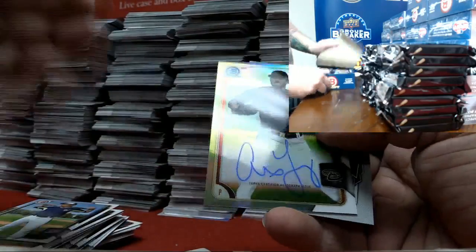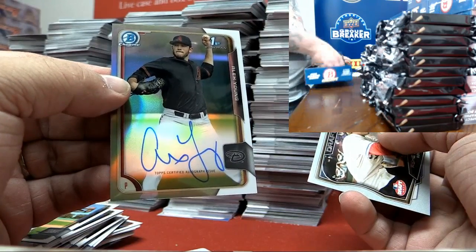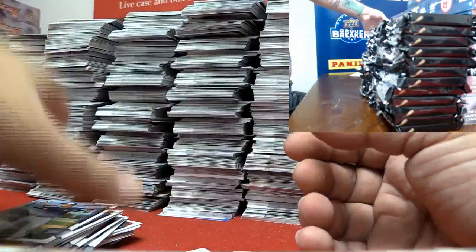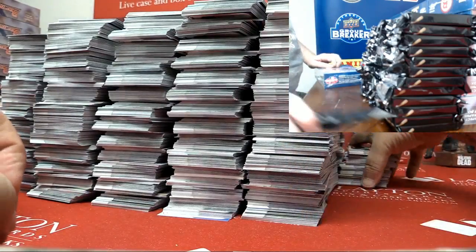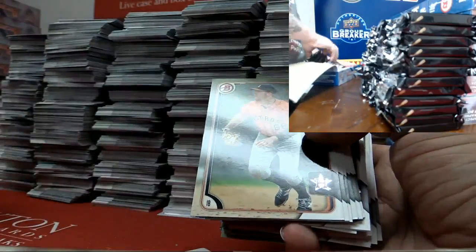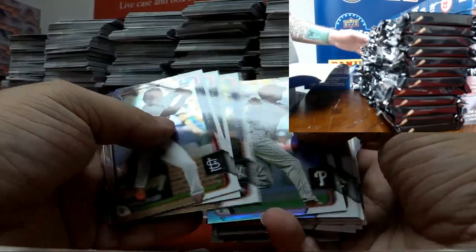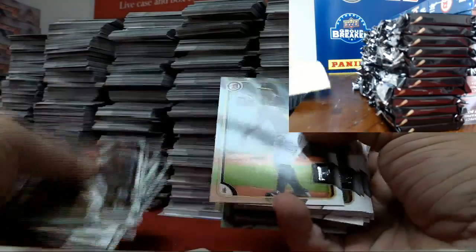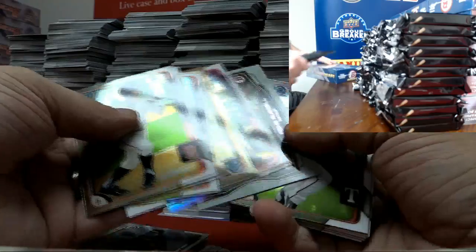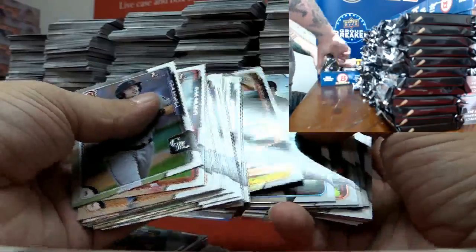Autograph, refractor auto, Alex Young. Refractor auto, Alex Young. Not numbered. Refractor, though. All right. There's Dansby.